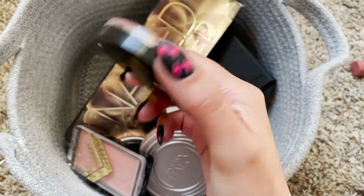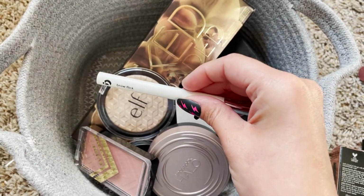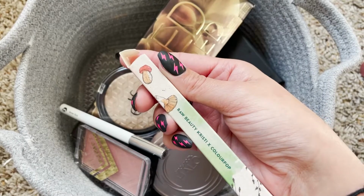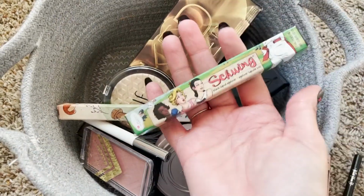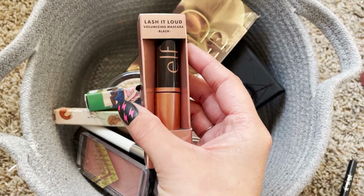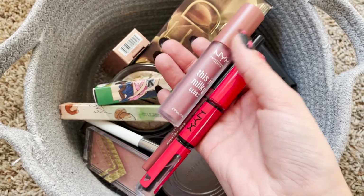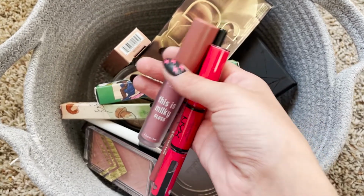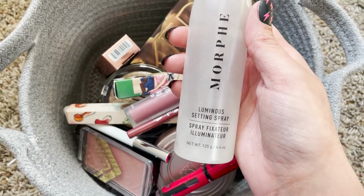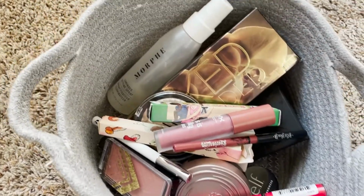E.l.f. Highlighter in White Gold. For brows, or Faux Freckles, the Glossier Brow Flick in Blonde. Rawbeautykristi X Colourpop Marigold Liner. Schwing Liner from The Balm. E.l.f. Lash It Loud Mascara, just a baby size. 3 lip products, a lip liner, a liquid lipstick, as well as a gloss. And then just a little bit left of the Morphe Luminous Setting Spray. And there is my basket for September.